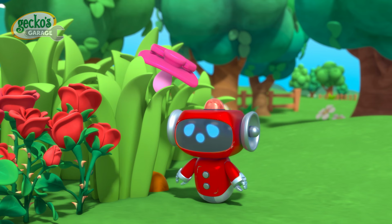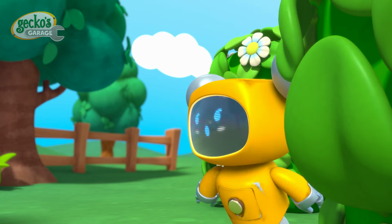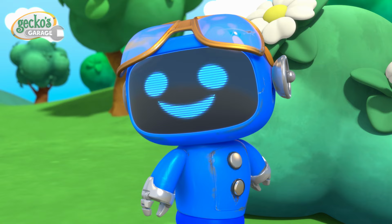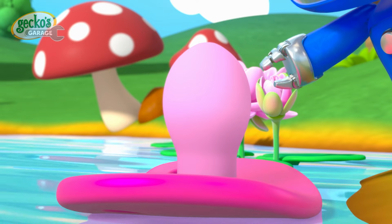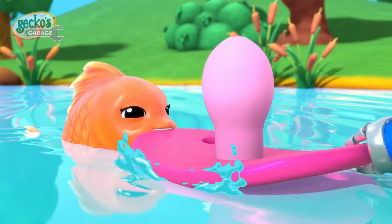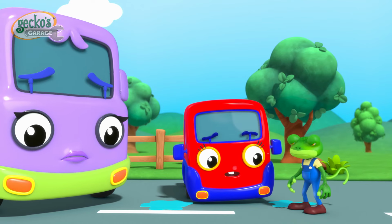Try looking by those red flowers. Can you see anything? What about that green hedge? Can you see anything there? It must be here somewhere. Baby Truck, I can't find your binky anywhere.